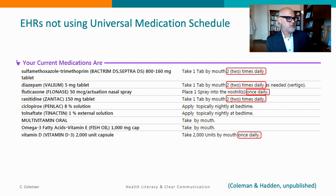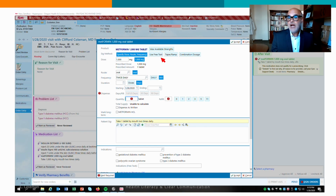Now, if we print out this person's visit summary, this isn't the same person, but if we print out a visit summary using this kind of system, we're going to get these non-helpful directions, right? It's going to say 2 times daily, and we're going to send that person home with that, and they're going to need to interpret that on their own. And we know from studies that they're going to interpret it in ways that aren't going to give them the full benefit necessarily.